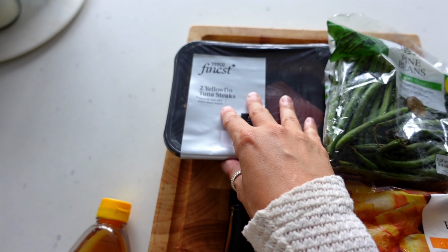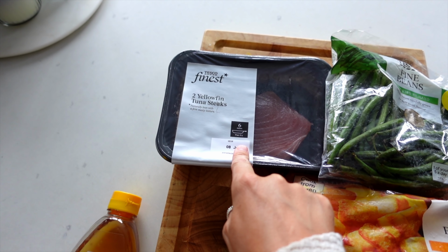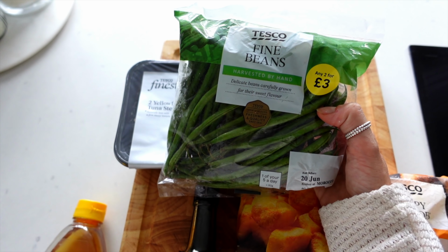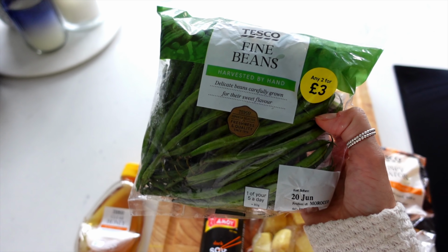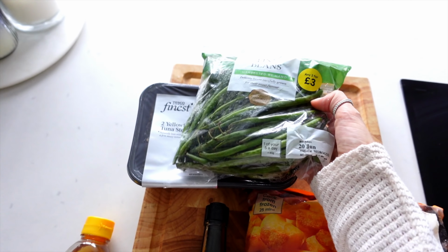So with our tuna steaks, these are the tuna steaks that we have. The kids are having fish fingers instead, just because they aren't massively keen on tuna steaks. And then we're having beans with them. Normally we have asparagus for this meal because I love asparagus, but for some reason they didn't have them in Tesco's or online when we did our food shop, so we've got beans instead.